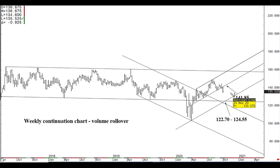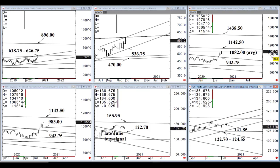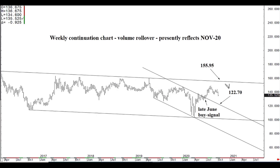This area is considered a 2 to 3, 3 to 5 week downside objective that should be realized by the end of November. And by the way, this lower area can absorb selling through winter into next spring. If we test it, the market can stabilize and rotate higher into spring, summer of next year. Once we test this area, I'm going to once again be talking about this 155.95 formation as one that is attainable into spring, summer of next year. But for right now, near term, when I say near term, I'm talking 3 to 5 weeks. Near term bearish below 141.85, expecting the low to mid 120s over that time horizon.